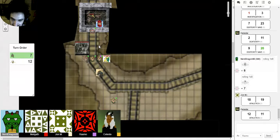Well, if this doesn't work, I can shift into my lion form. I have a climb speed. So, the two of you managed to climb out before the doors reclose. Oh, God. Resetting said trap.